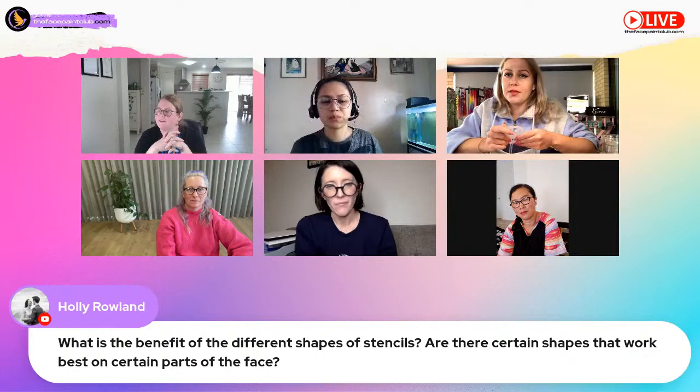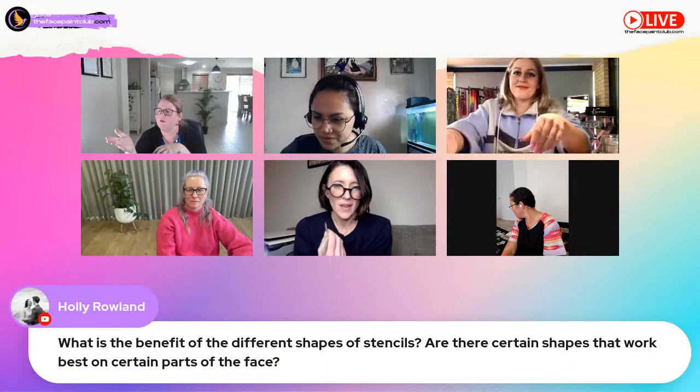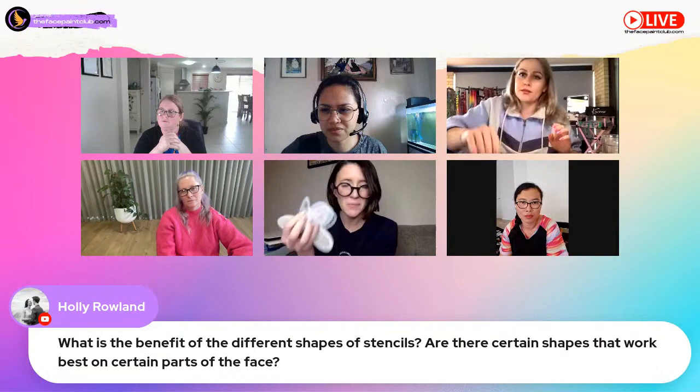And I found the rectangles a little bit tricky to work with. Yeah, so that's probably more for body painting or airbrush. Like, it works on the forehead, or if you're just using it like that. The smaller, obviously, the easier, because you can control not leaving marks or fingerprints or things like that. So the smaller, I find, the easier. Plus, you don't have the worry of going into another stencil when you're pouncing.